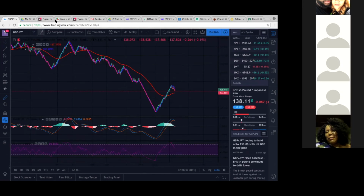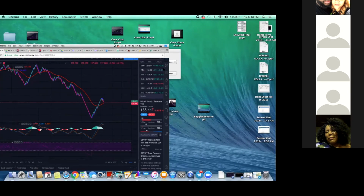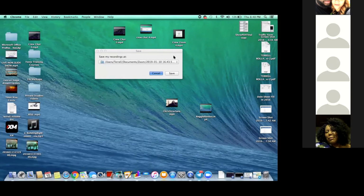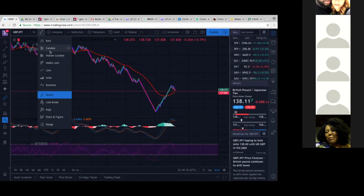Could I ask about the RENKOS, can you use it on the MT4 platform? Because I know you have to have it bookmarked on there. Not that I know of. If I'm not mistaken, RENKOS is just TradingView. Yeah, TradingView. But like I said again, you don't need RENKOS if you don't want.